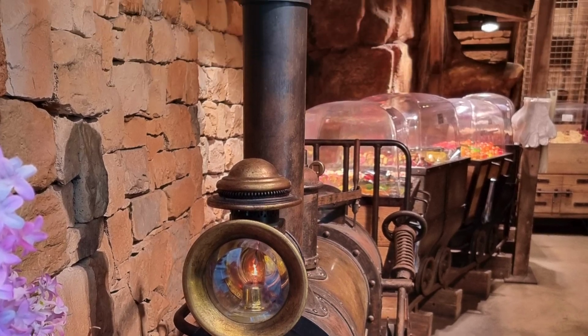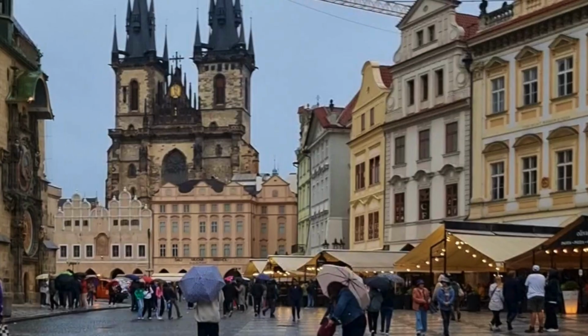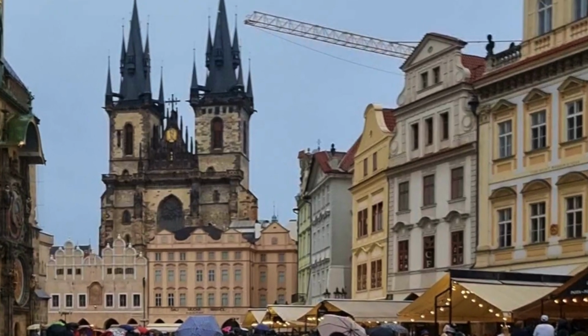After filling our bags with sweets, we freshened up before heading out. We were going to a medieval dinner. So we made it. It's where the medieval show is going to be taking place. We haven't got inside yet. There's a big crowd here though, so we don't know what's quite happening.